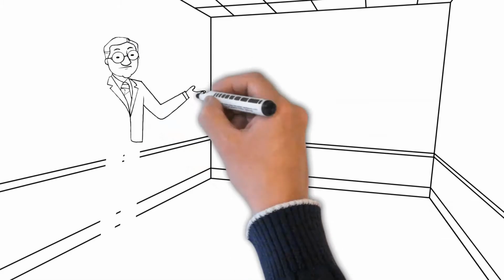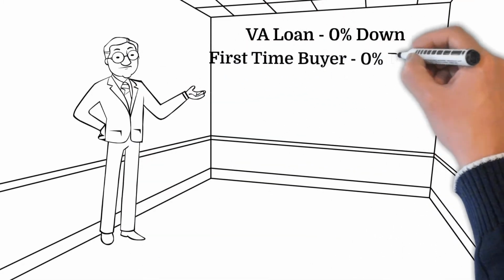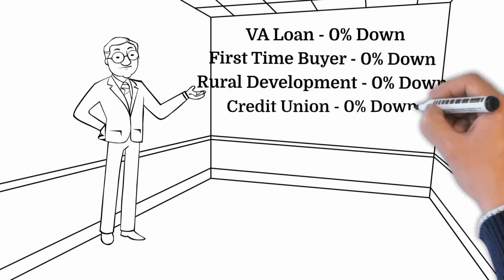Now, depending on the type of loan that you have, that's going to determine what your down payment's going to be. If you're going to do a VA loan for veterans, if you're going to do a first-time home buyer loan, if you're going to do a rural development loan, those loans have a 0 down payment option. There's some credit unions that offer loans for first-time home buyers with 0 down payment. So based on your loan, this bucket could be 0.